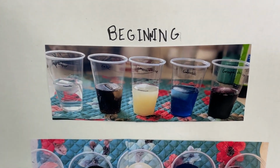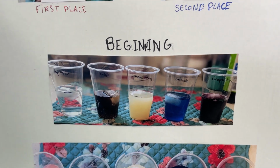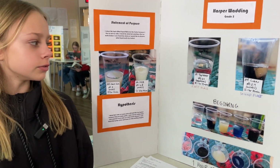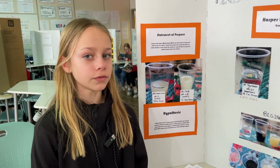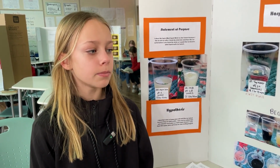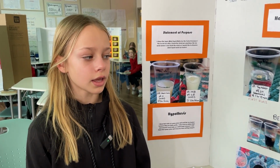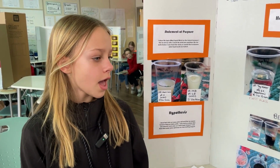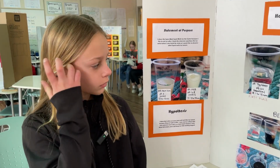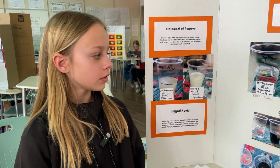I measured them, and I drew a black line for a tally mark, and I did another tally mark in intervals of 15, and the biggest tally mark length was 11, and it took two hours and 45 minutes.